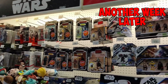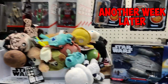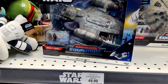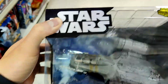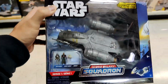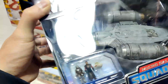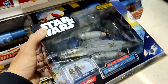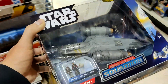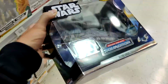Back another week at Toys R Us. They don't really have anything new, same stuff as before. All the exclusives are still here except for this. The Razor Crest Micro Galaxy Squadron for 50 bucks. Jazwares is the maker of this line, and the Razor Crest is definitely one of those toy vehicles that I've been wanting to pick up for a very long time. So I think I'm gonna pick it up today just to hold on for now. See if I can get it for a lower price somewhere else. But it's a really cool find here at TRU this week. 50 bucks. It's really detailed.